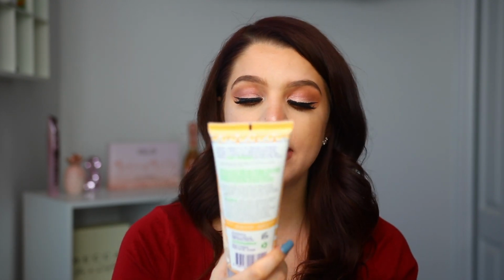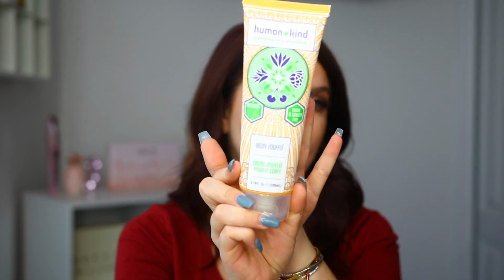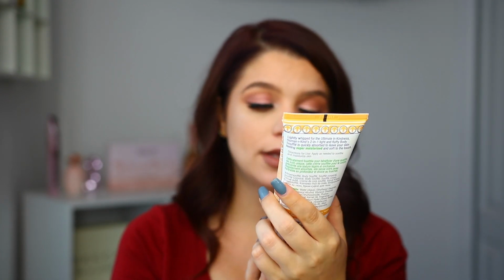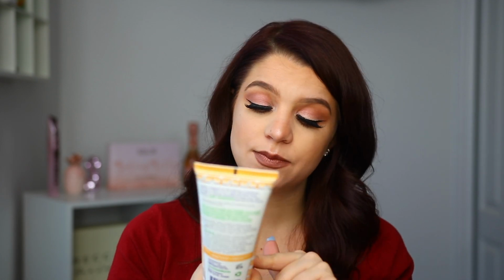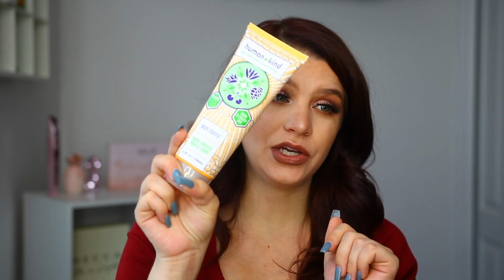And then next up in here from Human & Kind, we have this Body Soleil. So this is a natural, vegan, and cruelty-free brand. This is a very large bottle. It has 6.76 fluid ounces in here. So I think this is just going to be a body lotion. I've never heard of this brand either, but this is definitely a really good size. So that's a lot of lotion in there, perfect for the fall months when your skin starts to get a little crackly before wintertime.